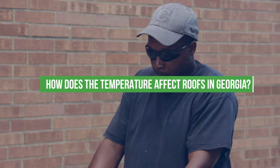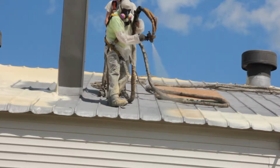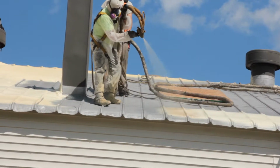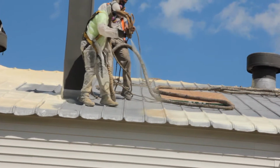Probably the biggest benefit for the spray foam in Georgia is going to be your insulation. It's going to help reduce the energy cost for your air conditioner running in that kind of climate, along with having a good watertight seal on the roof.